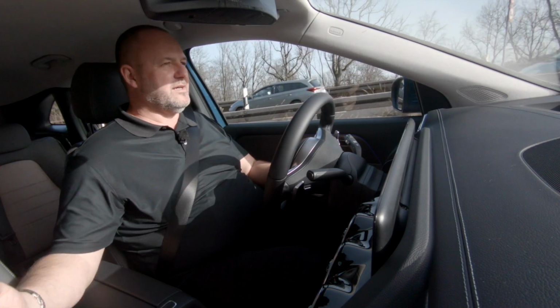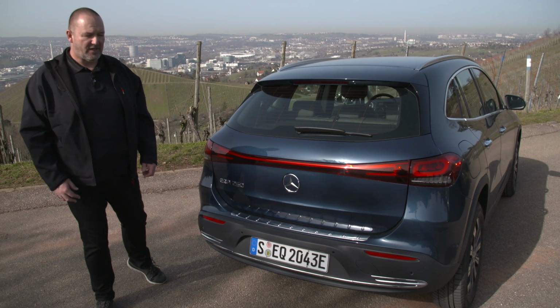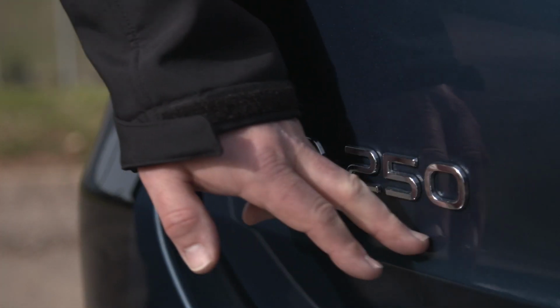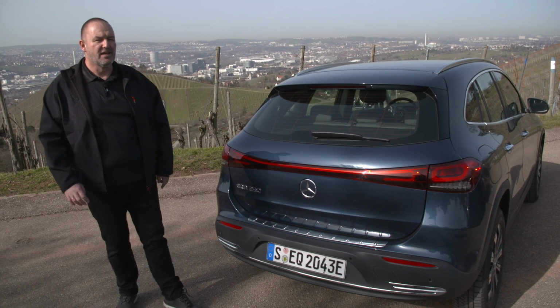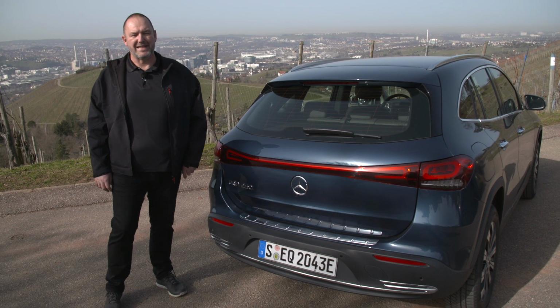So that's really an environmentally friendly seat. At the rear of our car, you do find quite prominent the signature called EQA 250. Important here is there will be different cars coming, not only 250, so just remember EQA.